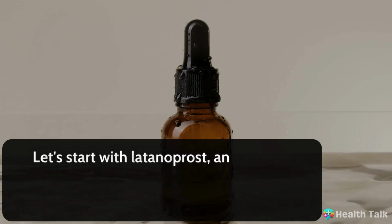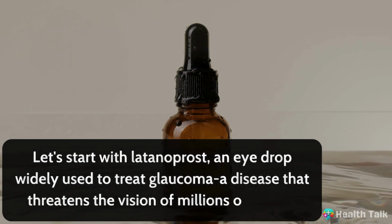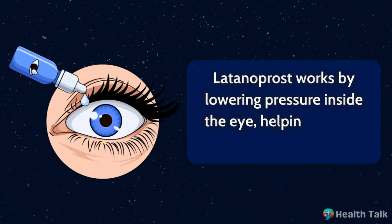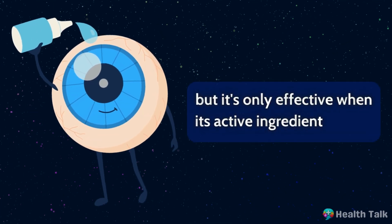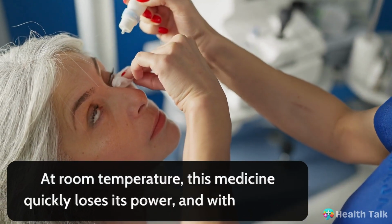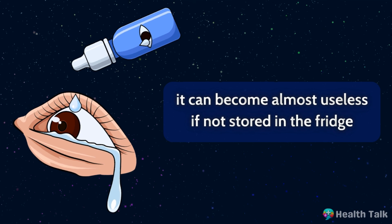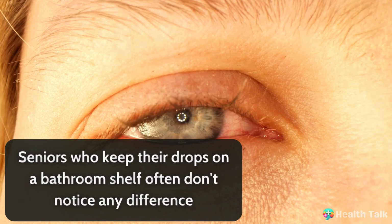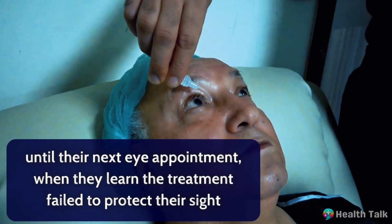Let's start with latanoprost, an eye drop widely used to treat glaucoma, a disease that threatens the vision of millions of seniors. Latanoprost works by lowering pressure inside the eye, helping prevent blindness, but it's only effective when its active ingredient is fresh. At room temperature, this medicine quickly loses its power, and within weeks, it can become almost useless if not stored in the fridge. Seniors who keep their drops on a bathroom shelf often don't notice any difference until their next eye appointment, when they learn the treatment failed to protect their sight.